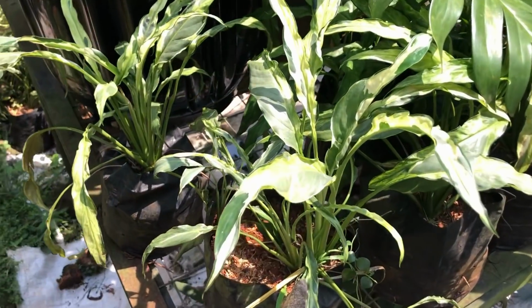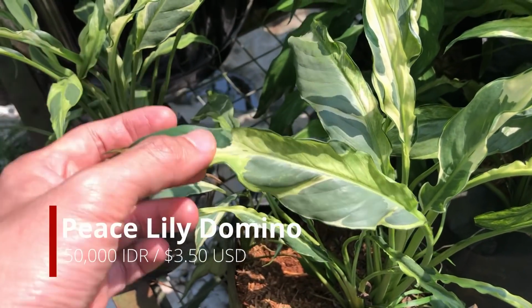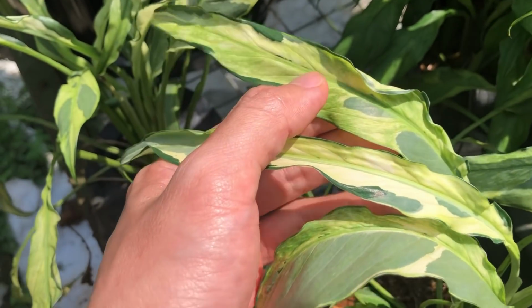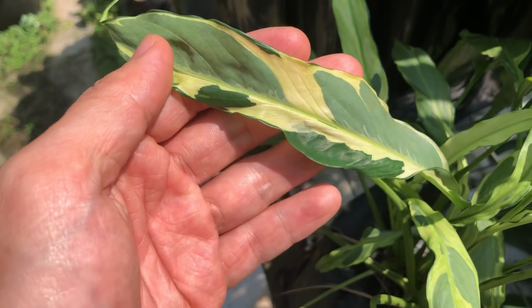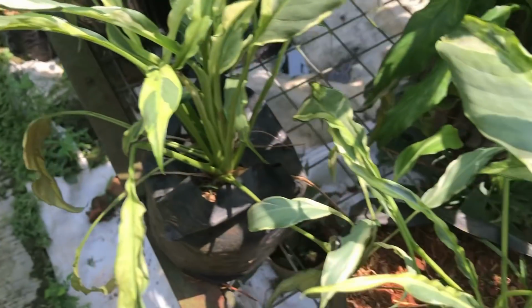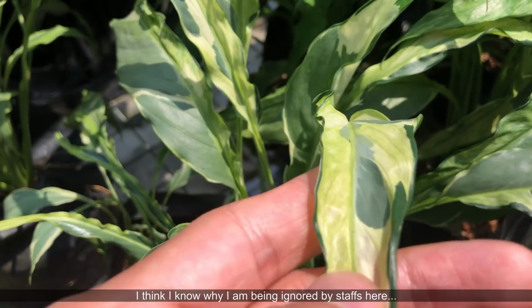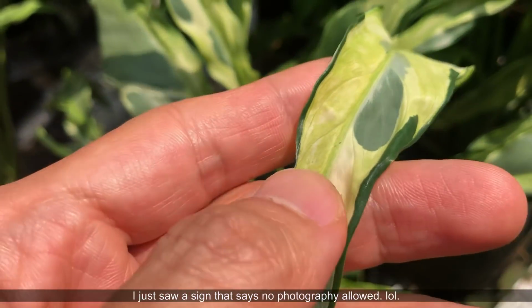And over here in brighter light we have my favorite variation of the peace lilies, Spathiphyllum. This is called the Domino, and you can see why I really adore this particular variant. Very beautiful variegation. I'm assuming they put them out here because they need a little bit more light than your normal green form peace lily.